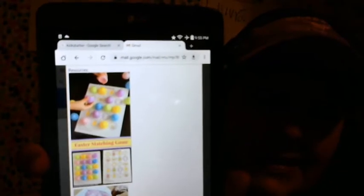The first one, let's slide it down, is, of course, it's not going to focus, an Easter egg memory matching game. So what you can do is, if you have some empty plastic eggs at home, you just open up the shells and you cover up the pictures with those eggs.